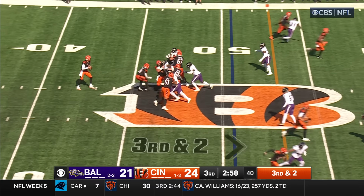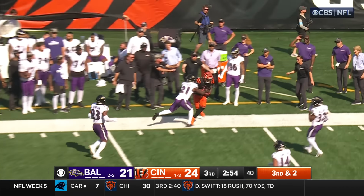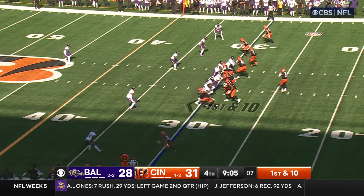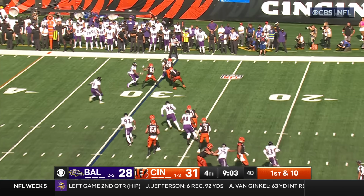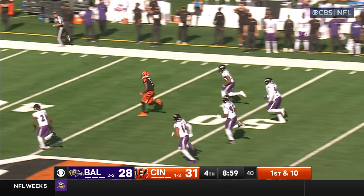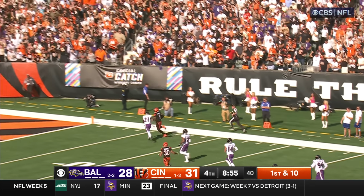Here comes Smith. Picked up by Moss, pressured on Burrow, caught for the first down. First and 10. 3-point game, 9 to play. It's Burrow quickly outside. Chase looking for blocks from his tight end. He gets 2 of them, and he's after the races. It's a foot race. Working against Stevens.